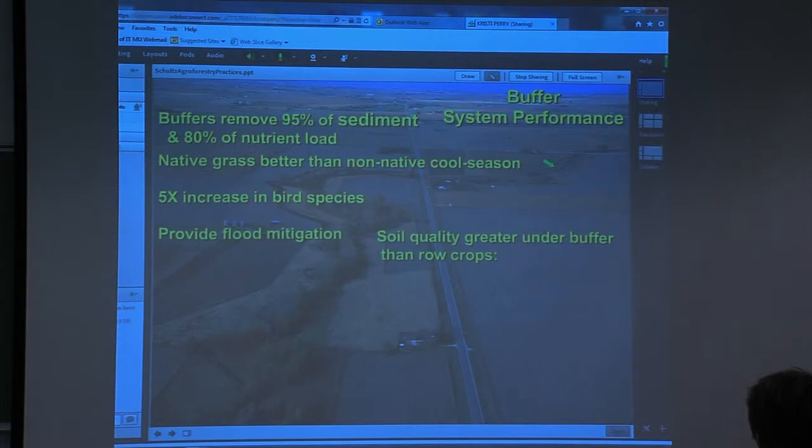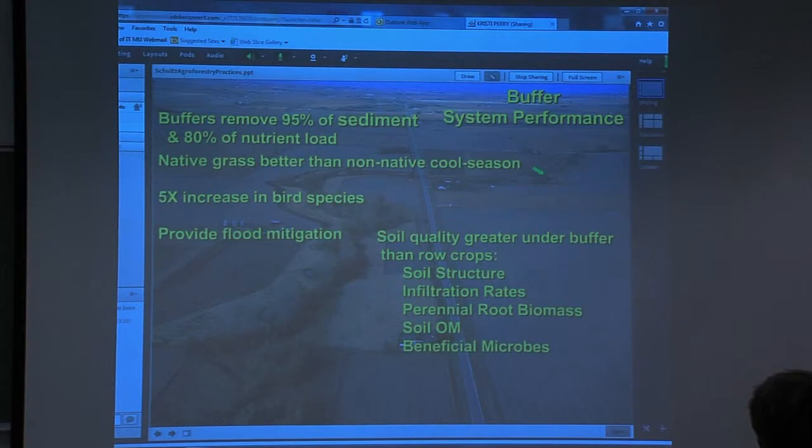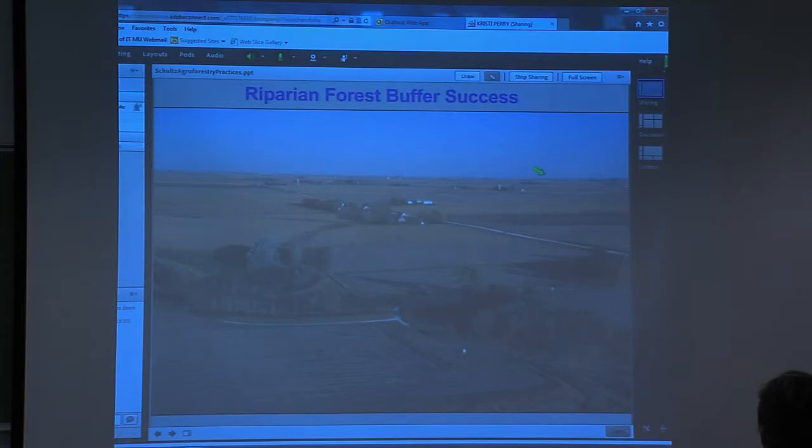Soil qualities in these corridors allow this nice reduction in sediment and nutrient load because of dramatic changes in soil quality along here. What we see is that we get improved soil structure, higher infiltration rates, a lot of perennial root biomass, increased soil organic matter, and beneficial microbes that help increase denitrification rates. And it's all about adding carbon and leaving the soil undisturbed in these corridors that provide the ecosystem services of filtering materials out of water that's moving through there.